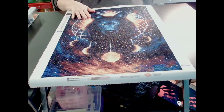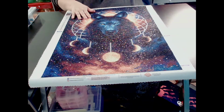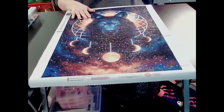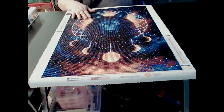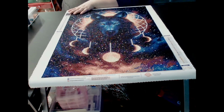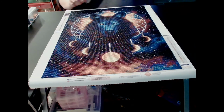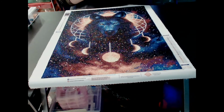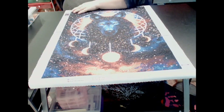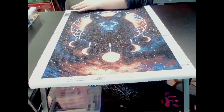And I'm going to bring that down. And actually, maybe, does that make it too dark? On one side, it is a little bit too dark. How's that? Okay, that looks good.